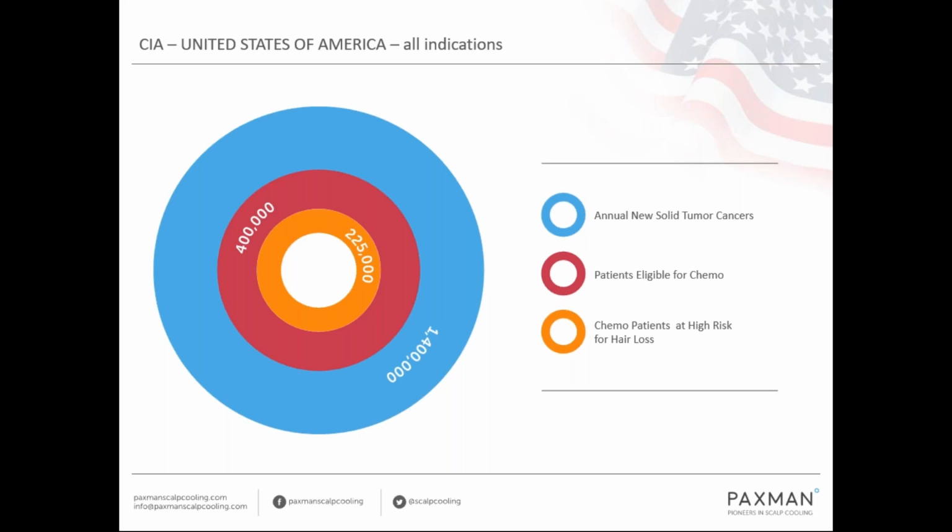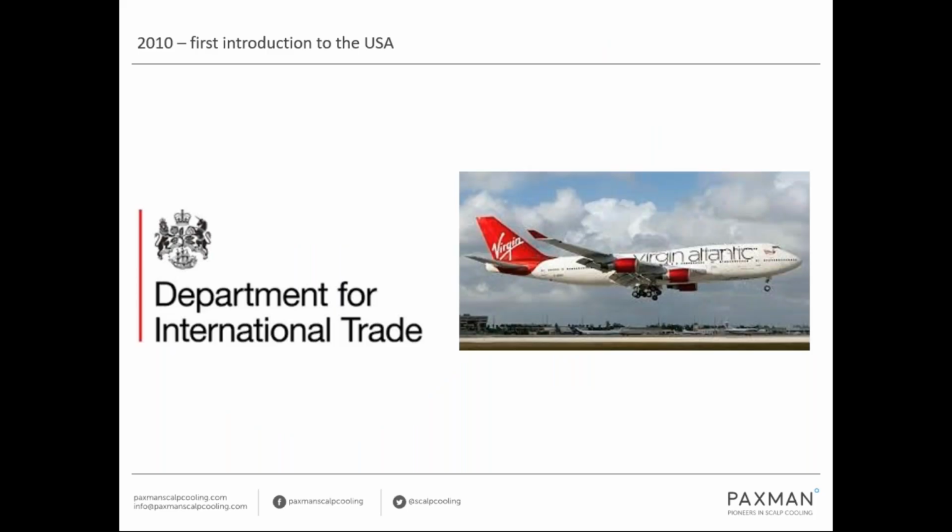If we flip to the next slide, this just talks about when we first looked at the US market. So back in 2010, we first started to review the market. And what was really important to understand is that we needed to get out there and go and see the market, go and understand the market, not just learn about it from your computer. So go and speak with the hospitals, go and speak with the regulatory people, and go and speak with the advocacy groups and understand what the best route to market might well be.